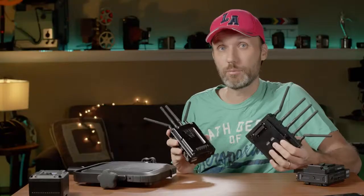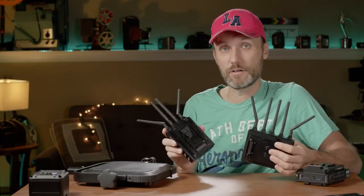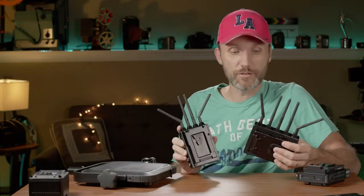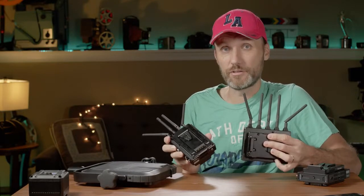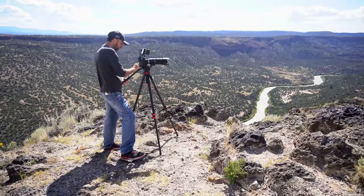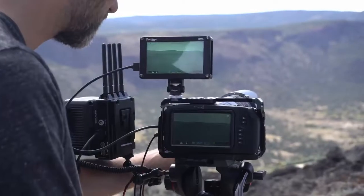It's multicast capable, so it means that you can actually use one transmitter and transmit the video signal to 6 receivers. Not only that, but you can actually mix and match the different transmitters and receivers. So, like I said, the system that I have up here is the 1500, but let's say you have the 750 transmitter. You can use that and mix and match it with one of the 1500 receivers or vice versa.